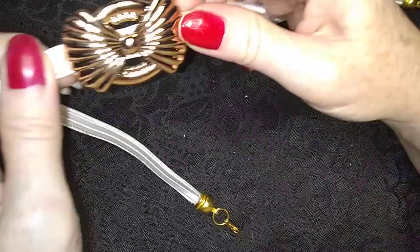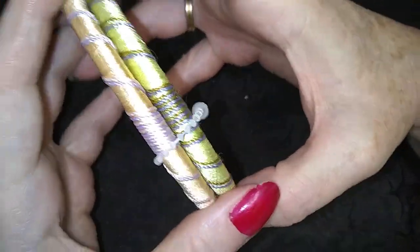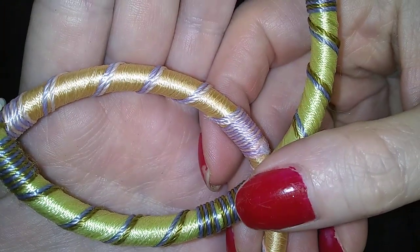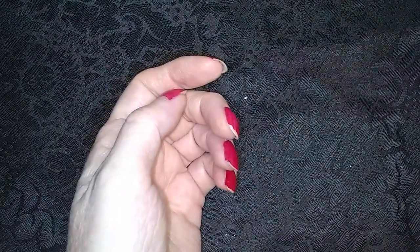This is strange. It's stretchy. It almost looks like bra strap material. It's got these on the back. And I think it's too big for around your neck, so I think it's a headband. These two are tied together. They are wrapped with silk thread. One's like a light peach with purple, and the other is yellow with green and blue. So they're a pair. Always nice.